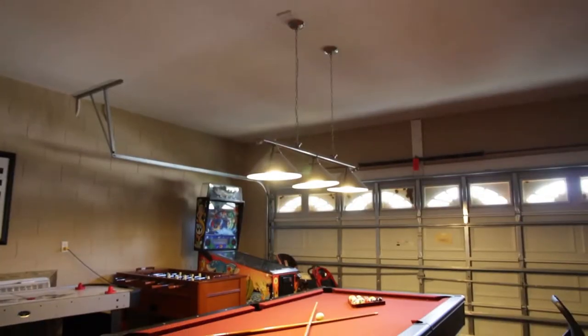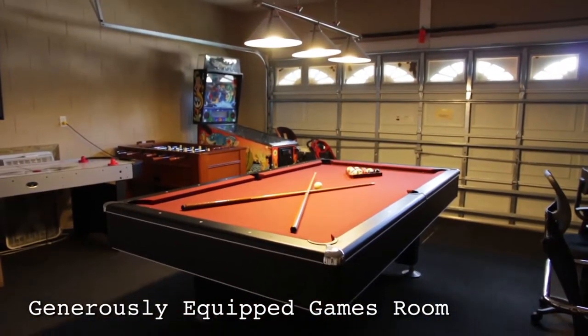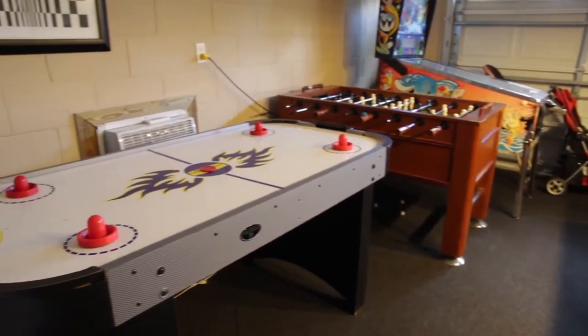Feeling competitive? Our generously equipped games room is sure to delight guests young and old. Try your hand at American pool or Fishtails pinball.